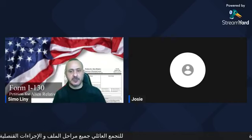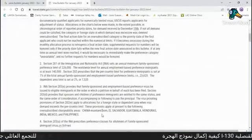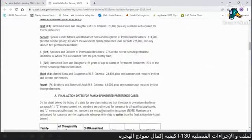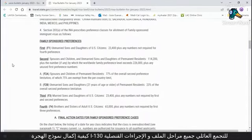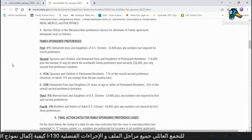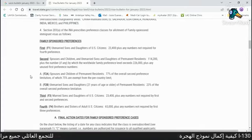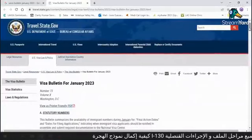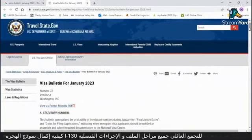So far it doesn't look like anything complicated. All right, so this is the visa bulletin. That's why it's important to know what class you are. The most common is F2A. Can you go all the way to the top so people will know where to get the information? Thank you. So this is the visa bulletin for January 2023.